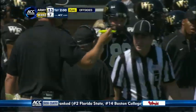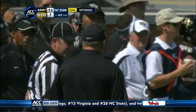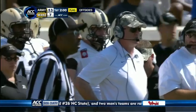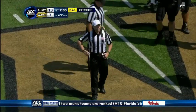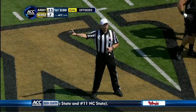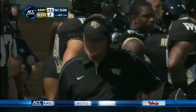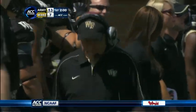You're looking at 2nd and 3 there. Offside. Defense number 59. 5 yards from the previous spot. Remains first down. Send you back to our ACC Network studios and Dave Baker.